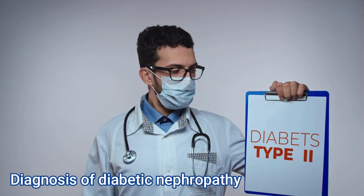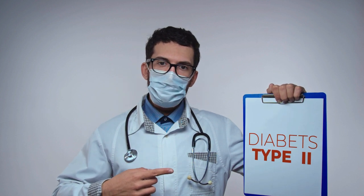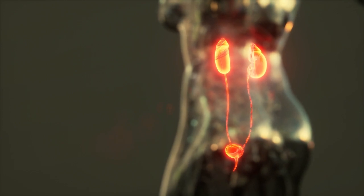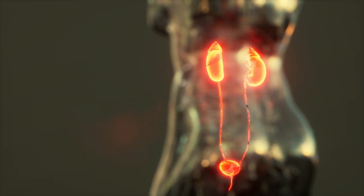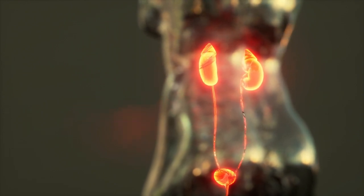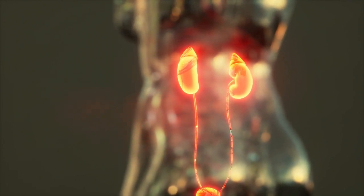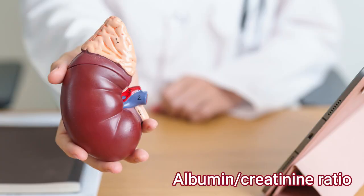Diagnosis of diabetic nephropathy. Diabetic nephropathy usually is diagnosed during the regular testing that's part of managing diabetes. Get tested every year if you have type 2 diabetes or have had type 1 diabetes for more than 5 years. Routine screening tests may include urinary albumin test. This test can detect a blood protein called albumin in urine. Typically, the kidneys don't filter albumin out of the blood. Too much albumin in your urine can mean that the kidneys aren't working well.